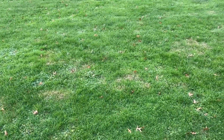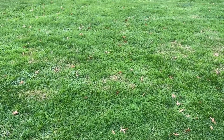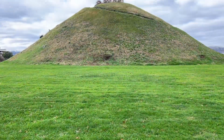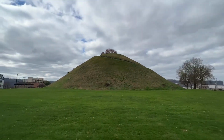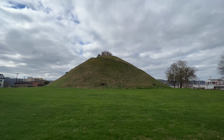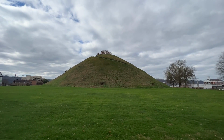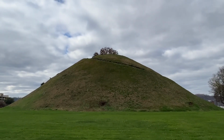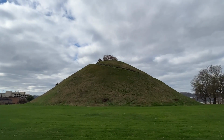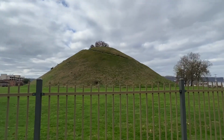Now, we're not going to go in and look at it today. I'm going to save that for a trip with the kids and the wife, but we weren't too far today from Grave Creek Mound. I'll just give you a little preview of it. It's got a really nice museum with it, with a lot of cool artifacts and a lot of information, so we're going to do a tour of it with that video here in the future. I'm not sure when. It's not really written in stone, but it's something I'm looking forward to doing. But there's Grave Creek Mound.